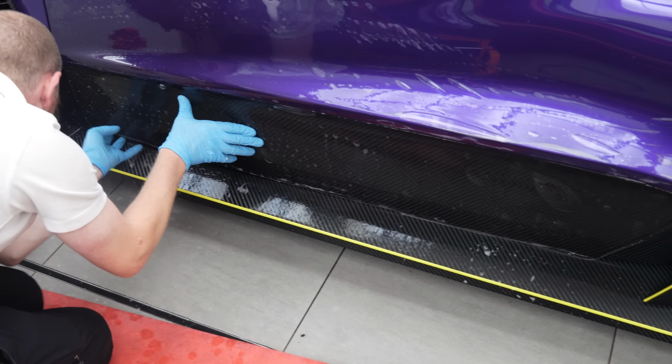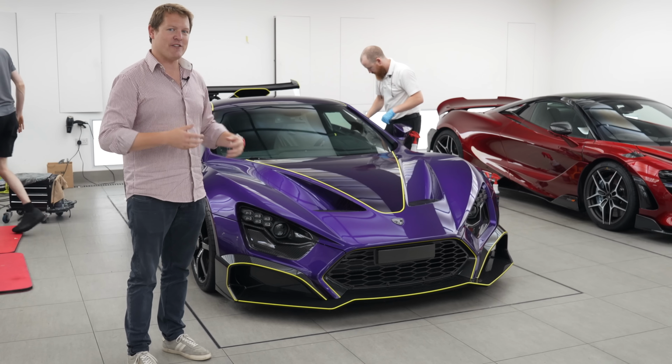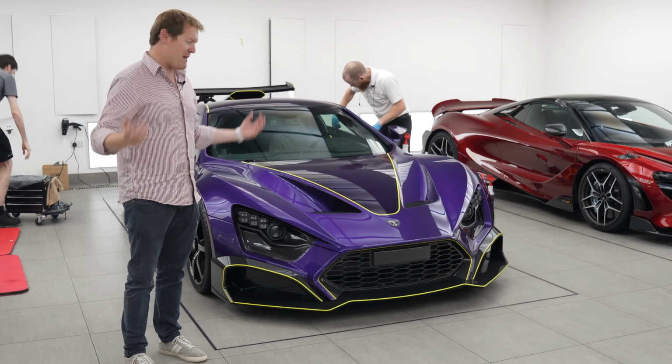But I spent a lot of time working on the specification with the team at the factory to create something totally bespoke, something out there, something that suits the brutish character of the car, that stands out, that's a bit different. This is a car that runs 1,360 horsepower when it's on E85.